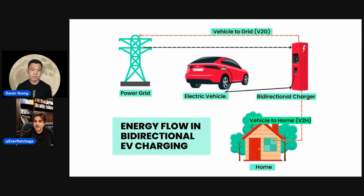But recently, I've done more research. Before this, even earlier when I talked to you, I wasn't very sure about V to G. But I've done more research into it, and there's this research done by the University of Warwick. It says here, does V to G degrade your battery? They did a research, and they found that it actually doesn't.